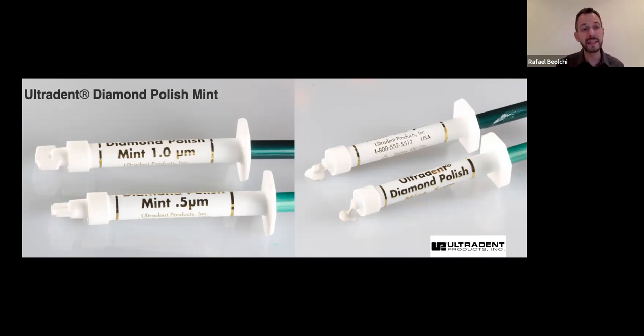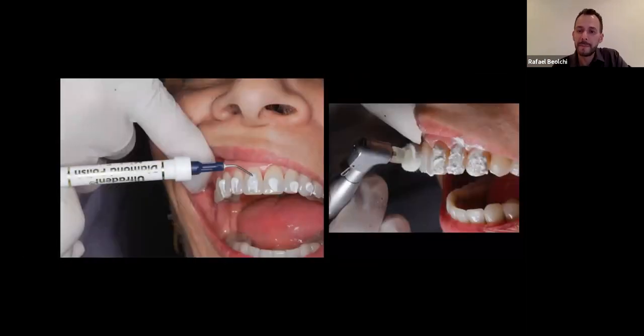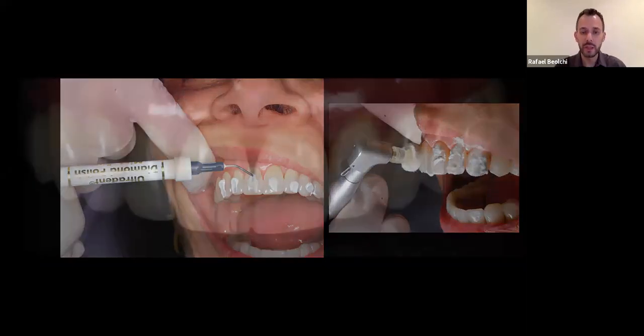Diamond paste, it is faster. This is the only difference. So it is really faster. The luster is not even shine anymore. This luster comes quicker when we do that. Ultradent has two sizes, 1 micron and 0.5 microns or 500 nanometers. So it is very small sized particles. There's two grits we can use.